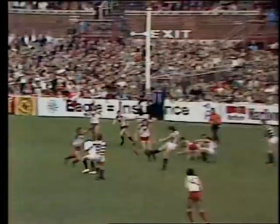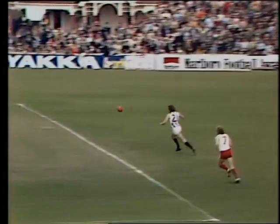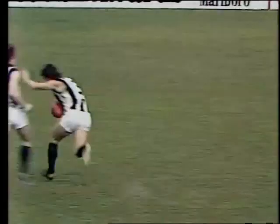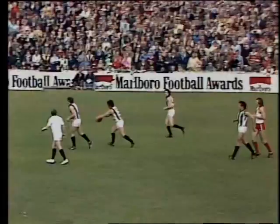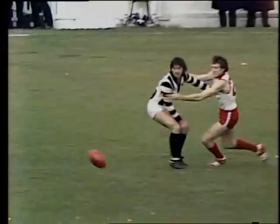Cooper back towards centre half-back, looking for Anderson. Richardson tries to trap it. Good play, Magro. Didn't have the ball. Oh, nice one going past from Ricky Quaid. And Magro takes the free kick. Ian Robinson, the umpire, having a word to Quaid further downfield as Magro sends Collingwood forward to Kink. Beyond to Ray Shaw. Kink running onto the ball.